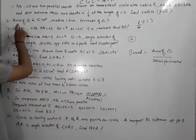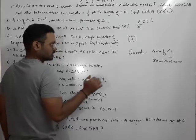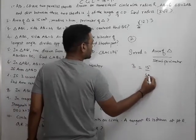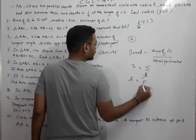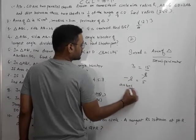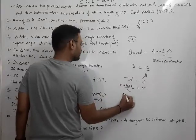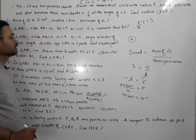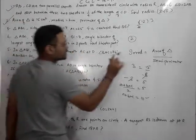So the question is, area of triangle is 15 centimeter square, inradius is 3, what is the perimeter? Inradius is 3, area is 15, semi-perimeter will be 5. Semi-perimeter, what is semi-perimeter? A plus B plus C by 2 is 5. What is perimeter? A plus B plus C, which is 10. Okay, so it's a straightforward formula based question. This is a formula.